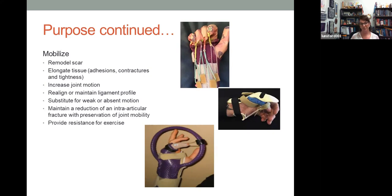Elongating tissues for the case of adhesions, contractures, and tightness. That's pretty self-explanatory. To lengthen the tissue, we might put some sort of mobilizing orthosis on, which in turn may also increase joint motion. We can realign or maintain a ligament profile. So if we've got a ligamentous injury, whether it's a rupture or a partial tear, or a surgically repaired area, we might be mobilizing with an orthosis that helps to realign that area and make sure that it's stable.